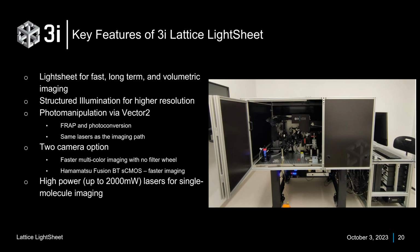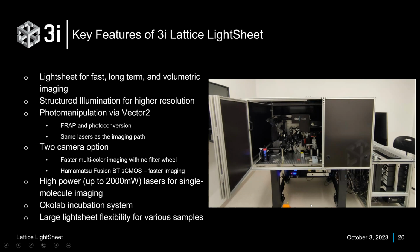And sure, our staff knows how to do this, and I teach users as well. But the lasers can go up to 300 or 500 milliwatts. You don't really need them at that power for live cell imaging. But if you want to do a PALM experiment or some other localization experiment, it is possible to do that. We even have users that have gone up to 2,000 milliwatts, extreme overkill for most things, but they need it for some other probe development. And then we do offer an incubation upgrade. The system here has its own CO2 and heating already, so it's not needed.